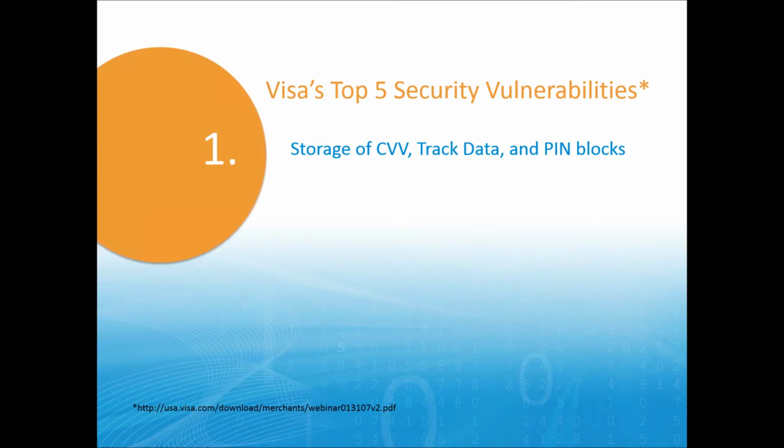Or, I don't know what they think, but they really want to store that CVV a lot. And it's absolutely against the rules to do so, and it actually breaks what the intent of that CVV is. So Visa says, number 1, never store that CVV. Don't ever write it down.